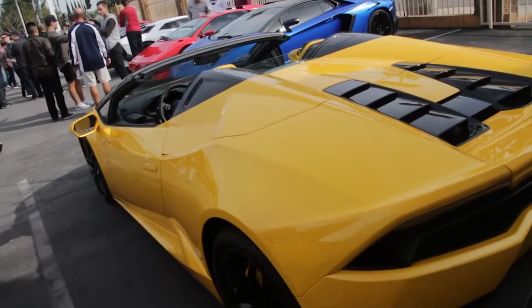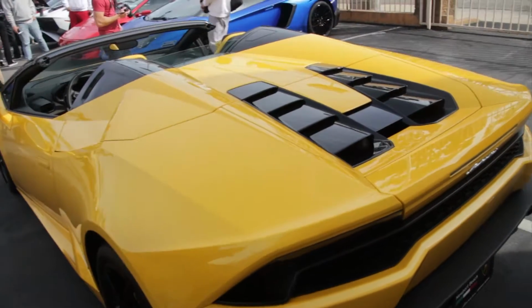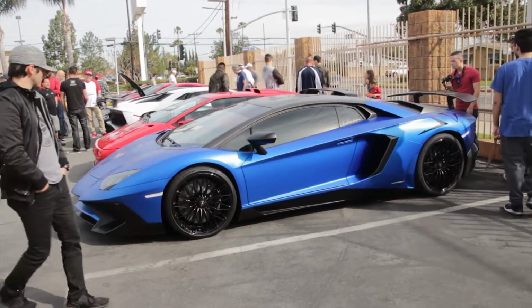What do you think, Charlie? Oh, this is the one. You get this one? I would definitely get this one. Maybe not this color, but I don't know. I don't have anything against yellow, so I shouldn't be saying anything, but yellow is a Lamborghini all-time classic color. True. So yeah, this is Charlie's dream bay.